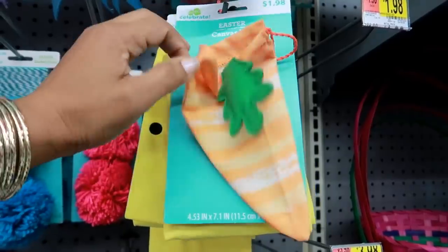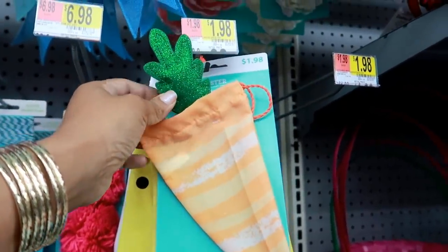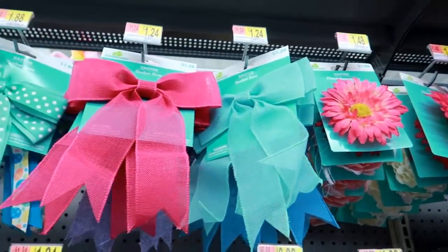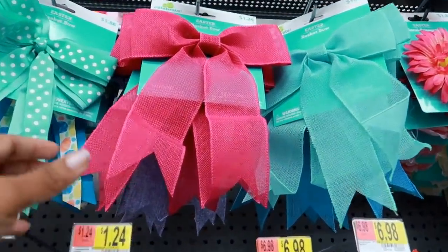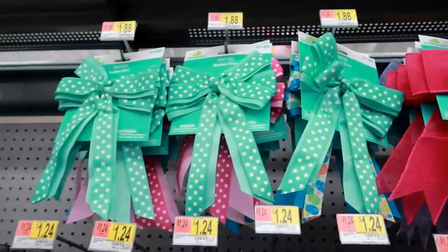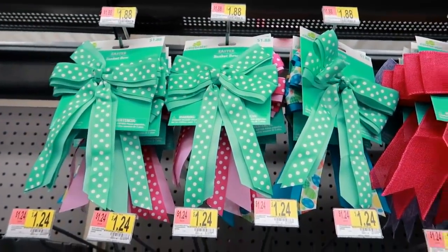These are some cute carrot bags for $1.98. And then they got some floral accessories up there, some Easter basket bows. They look burlap. Those are only $1.24, and then they have those like that for $1.88.